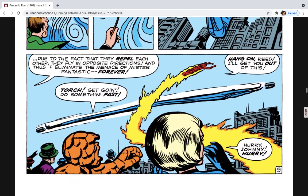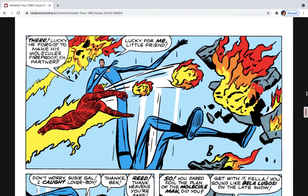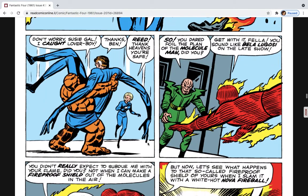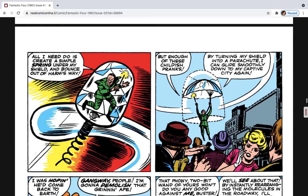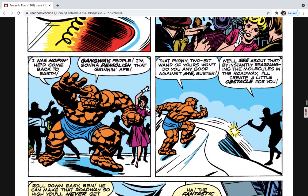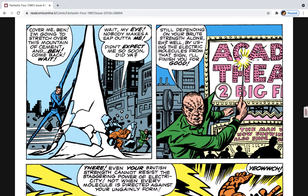And the Fantastic Four are just going to have a very difficult time with the threat of the Molecule Man. They try their very best to come up against the Molecule Man, but it seems that nothing seems to stop them. And so the Molecule Man has an advantage over the Fantastic Four. And so we see that they again try their very best to stop the Molecule Man, but nothing seems to be working here.